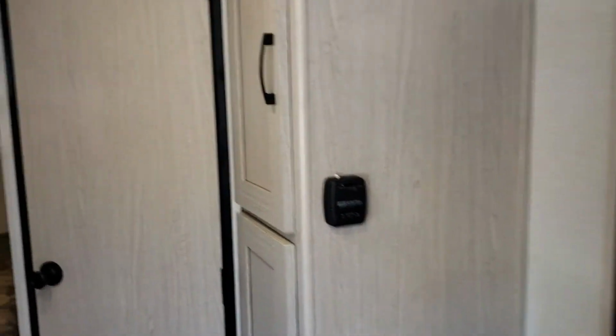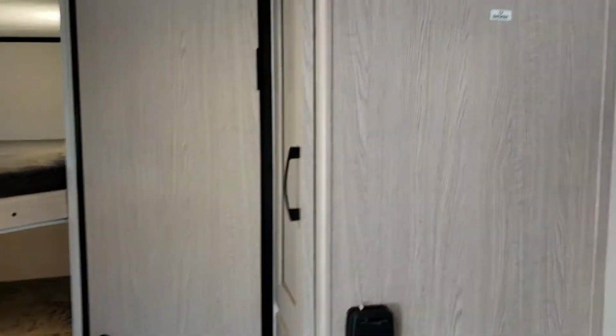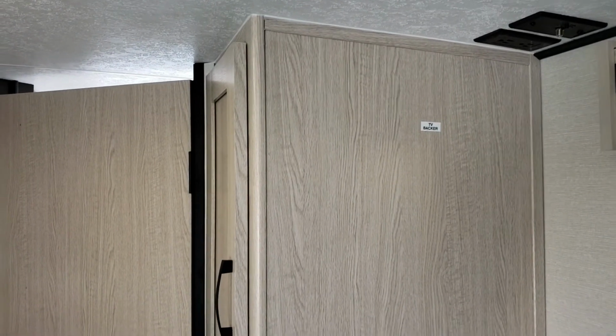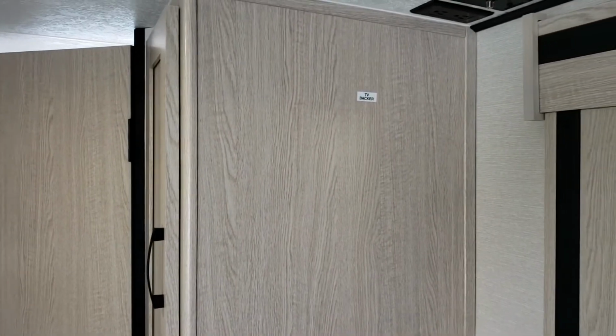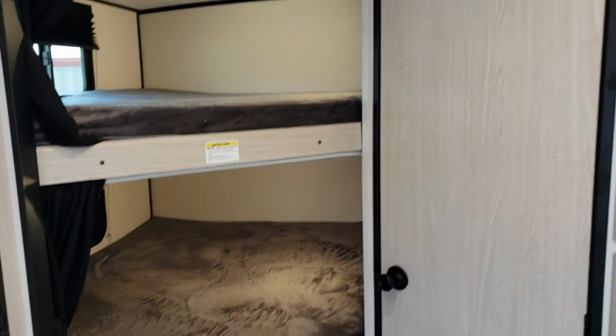We've got our thermostat for our furnace right by the back pantry here. There is a location already set up for television. That's something we can certainly install for you here, or you can do it at any time. So that'll kind of face the dinette, face the midpoint of the trailer, face the bed, so it's in a good location. And you do have a digital antenna already on the roof, so it's already pre-set up for that.